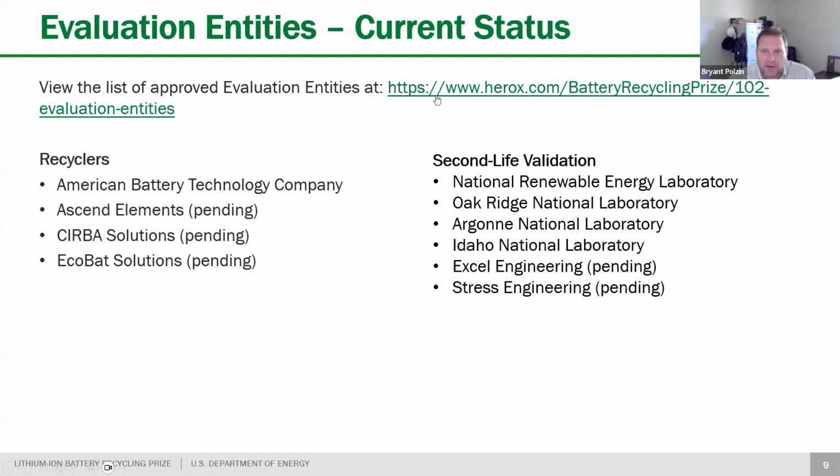And so we have a website, the HeroX prize. It will have the information on the recycling entities and Second Life validation companies, and how to reach out to them. That will be updated as companies go through the process and are validated to be evaluation entities for this program.